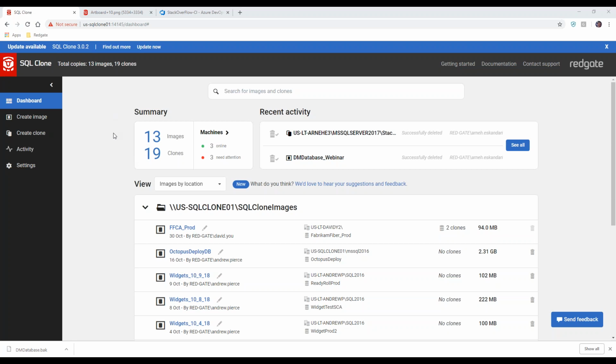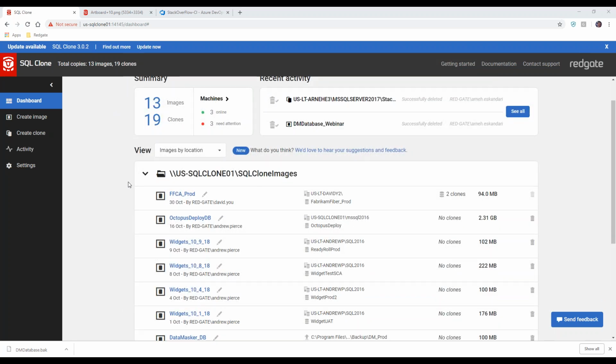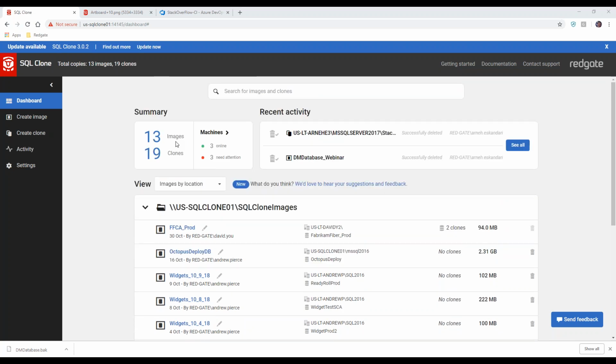What we're looking at here is the SQL clone dashboard. This is where you can see basically all your clones, the databases that you've spun up in different environments using SQL clone, as well as the images that your clones are created from. So this is just like virtual machines. You create an image of a database, and then you can start creating clones of that database from the image. We rely heavily on disk virtualization technology from Windows and Microsoft to be able to do this. So we'll go into details on how that's exactly done.